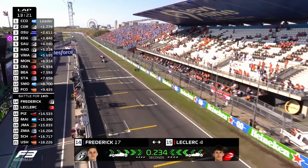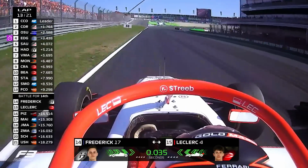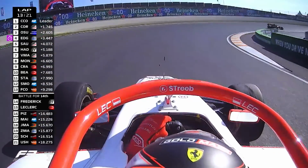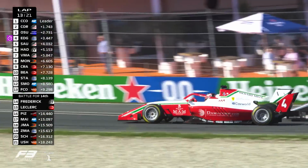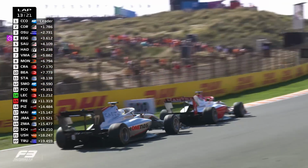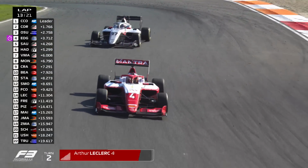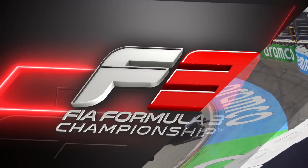Leclerc lining up here on Frederick. Leclerc's going to pull to the outside. It'll be a battle on the brakes in towards turn one. Who's going to win it? I think it's going to be Leclerc. The Prima driver goes round the outside. Easy as you like. Leclerc goes through up into 14th place. Great move there from Leclerc, who continues to charge through the order in this sprint race.